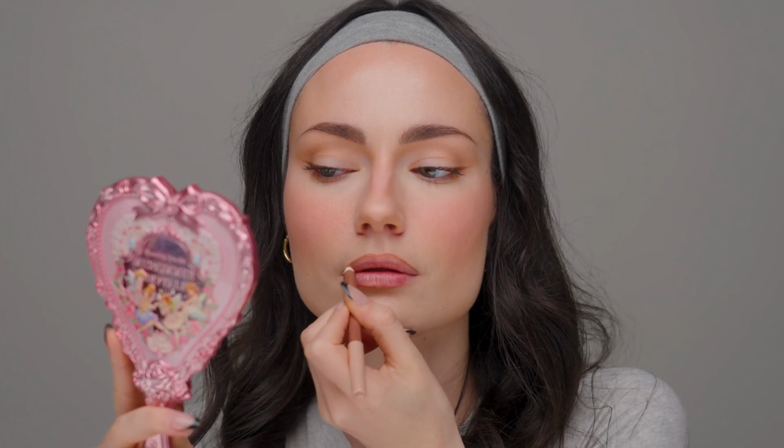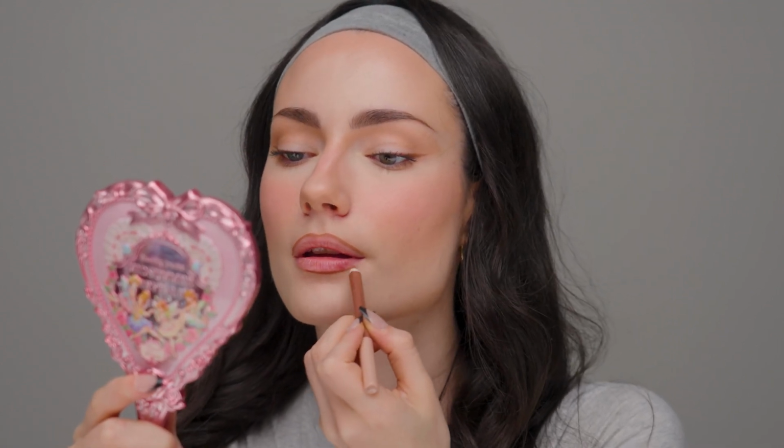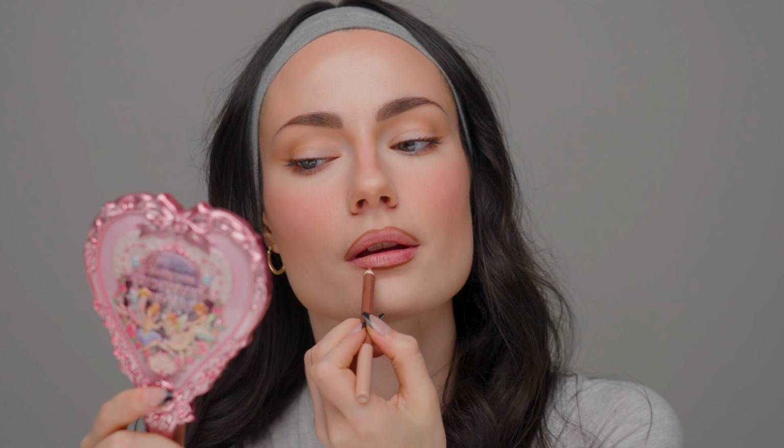I like to overline my lips with this, and this formula is a little bit different than your typical lip liner. They apply very creamy, but they set down really fast because they are so long wearing, so you do have to work a little bit quickly with these. But I don't mind because most lip liners rub off so quickly, and this one will last you throughout a night of eating and drinking. I like to fill in my outer corners of my lips a little bit with this too.